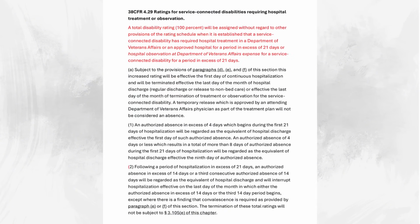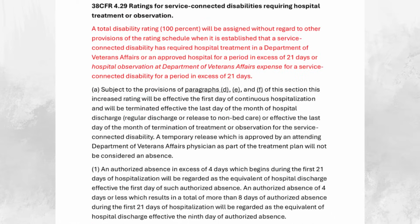Here's slide number 3. 38 CFR 4.29, rating for service-connected disabilities requiring hospital treatment or observation. This is the 38 CFR. A total disability rating, 100%, will be assigned without regard to other provisions of the rating schedule when it is established that a service-connected disability, there it is, service-connected disability, has required hospital treatment in a Department of Veterans Affairs or an approved hospital. So if it's not a VA medical center, but a regular medical center, but the VA approved it, you still qualify for a period in excess of 21 days or hospital observation at a Department of VA expense for service-connected disability. It has to be service-connected for a period in excess of 21 days.